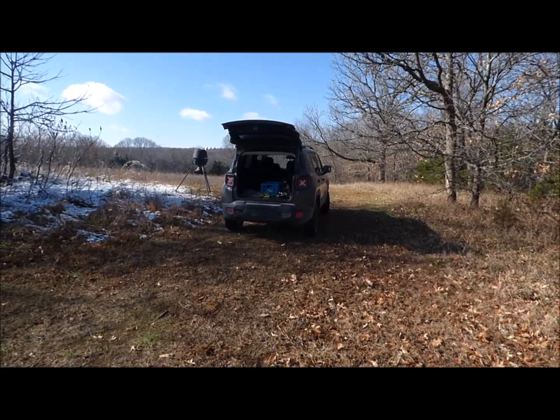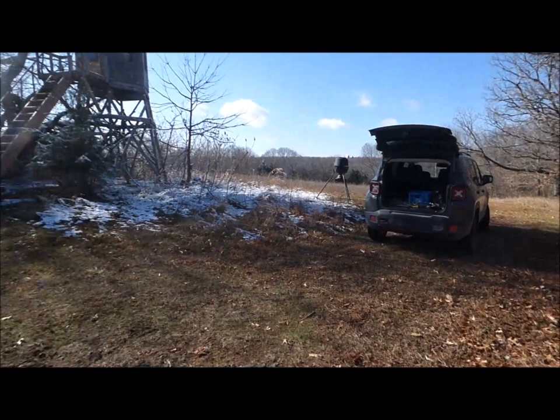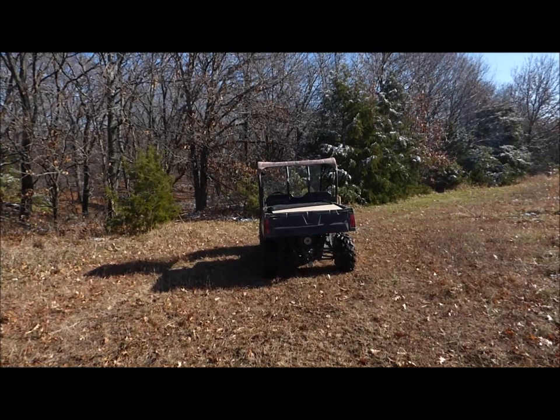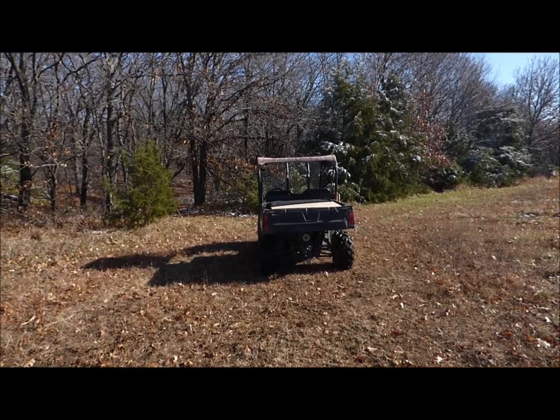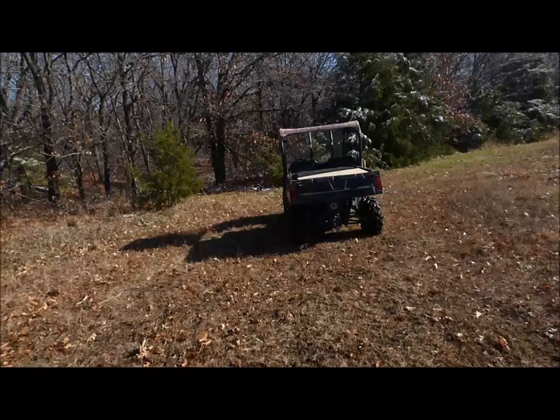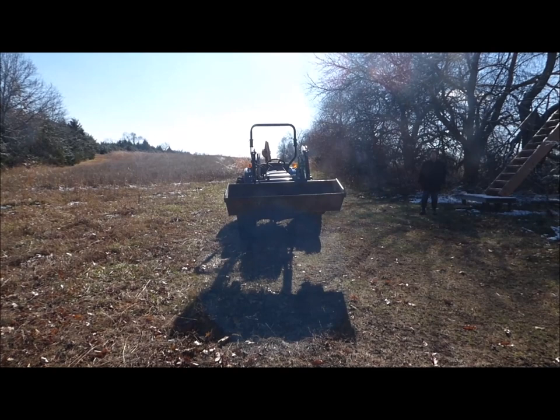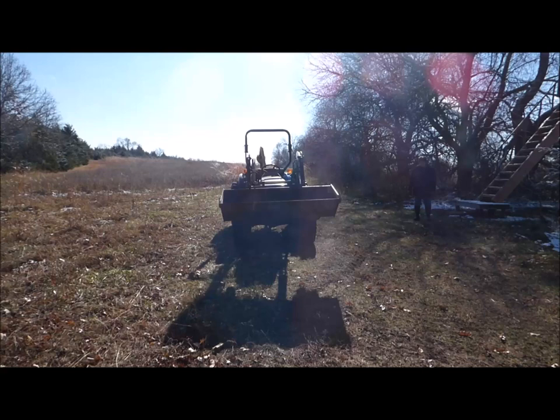So this is how we're going to try to do the retrieval of the buck. We have the Jeep, we have a tractor, and we have the Polaris. We're going to try to back the Polaris down the hill fairly close to the buck and hook some chains and ropes onto it. If I get stuck and can't get out, we'll use the tractor to pull the Polaris out. Once we get the buck out here on the flatland, we'll try to get the buck into the loader of the tractor, because I want to lift it up before I field dress it, and I want to lift it up with a scale with that tractor at home and see what he weighs before field dressing.